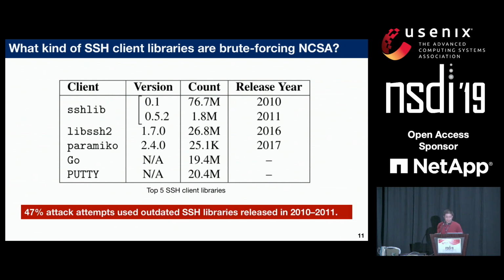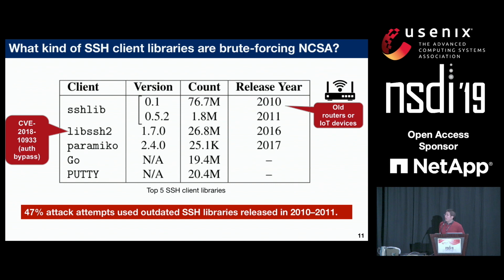Now, surprisingly, 47% of the attacks that we found are coming from a very outdated SSH library released 9 years ago. So this library can be found in old IoT devices, which typically lack auto-update mechanisms. Another observation is that attacks come from libSSH, which recently had a vulnerability that allows attackers to exploit them and potentially use them to drive those attacks. Now, this raised a future research concern about building a shield to protect the IoT devices from being exploited in such attacks, as shown in this paper in HotNets 2015.